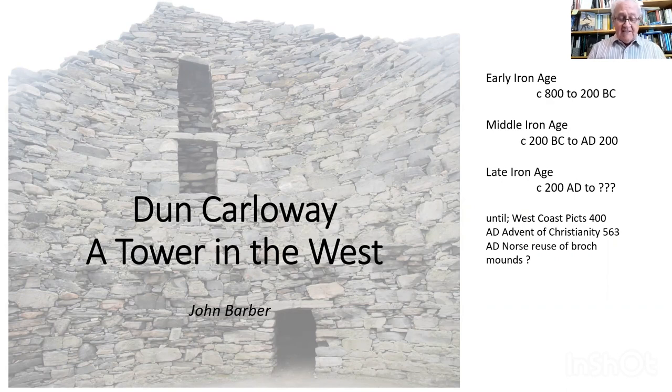The Iron Age is the last of the traditional three ages of humanity, the Stone, Bronze, and Iron Ages. And the Iron Age is, for the purposes of this talk, divided into three sub-periods, the Early, Middle, and Late. We'll focus mainly on the Early and Middle, which covers the span from 700 BC to 200 AD.